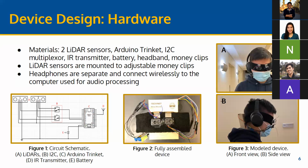To detect objects, AudiioSiight makes use of LiDAR, which stands for Light Detection and Ranging. As you can see in Figure 2, each LiDAR has two lenses. One lens is used to send infrared light out, which when it hits an object will reflect back to the receiving lens. The LiDAR then measures the time it takes for the light to return back to the sensor and uses it to calculate the distance between the object and the sensor.